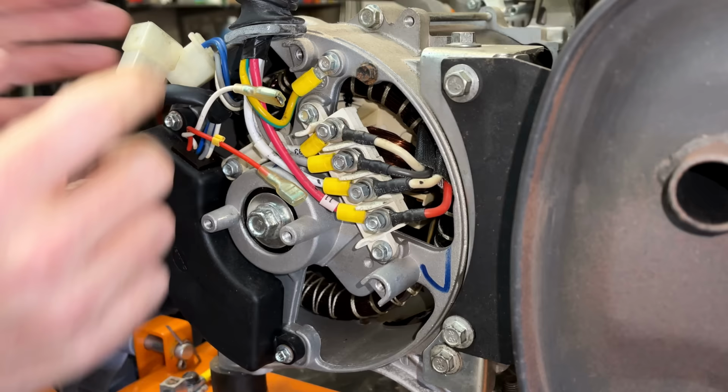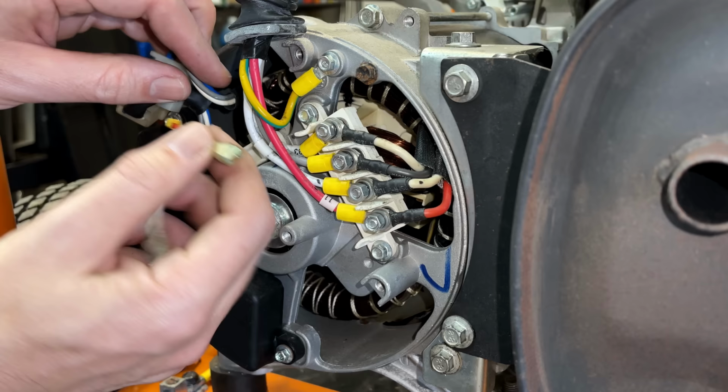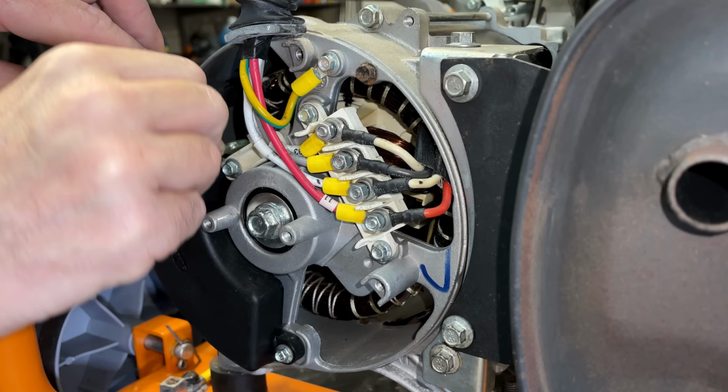This here is the input to the AVR. There's four wires, two blue. That's the excitation winding. That's what supplies power to the AVR. The red and the white is the output to the brushes. It is polarity sensitive. So you want the red wire, which is positive, to go on the left brush terminal. And then the white wire goes on the other side.